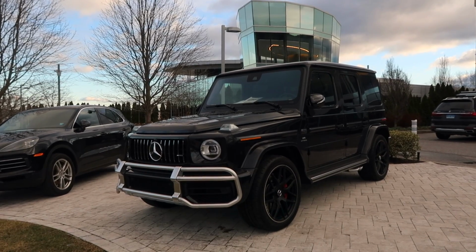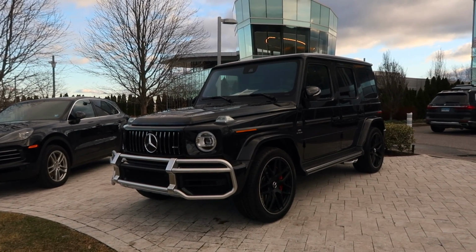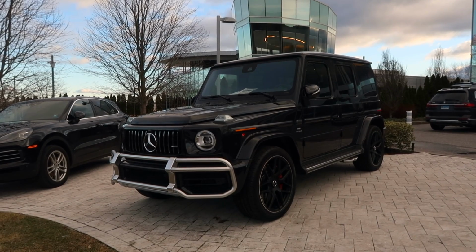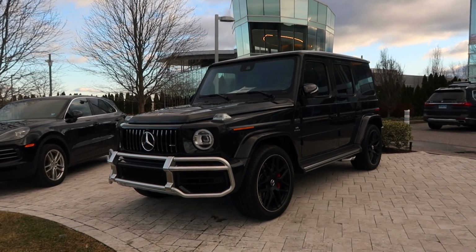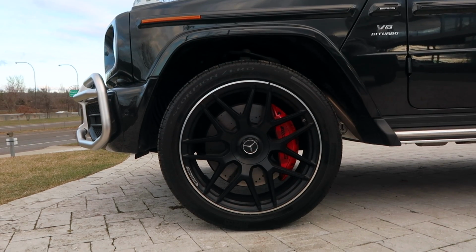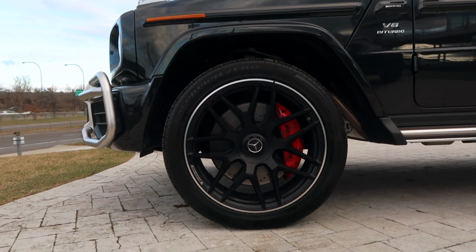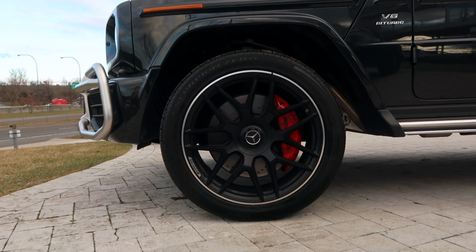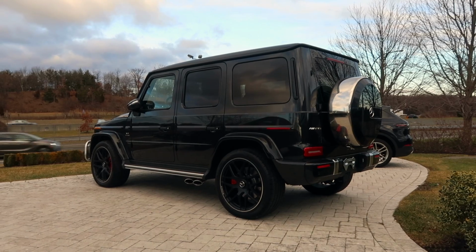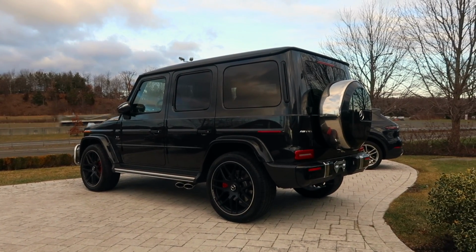Let's first start with the 2020 Mercedes-AMG G63, painted in Designo Platinum Black Metallic over Platinum White and Black Exclusive Napa Leather. This paint is a $2,300 option. This car is also equipped with 22-inch forged AMG cross-spoke wheels in black, which cost $4,450, and it also has the optional AMG Top Speed Delimiter, which costs $2,200.